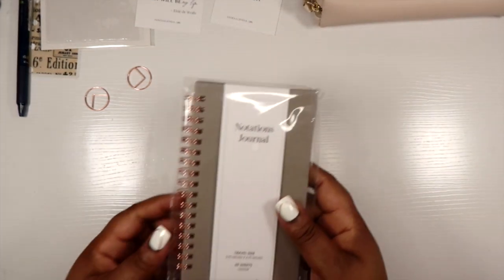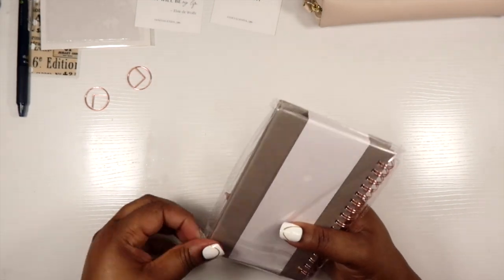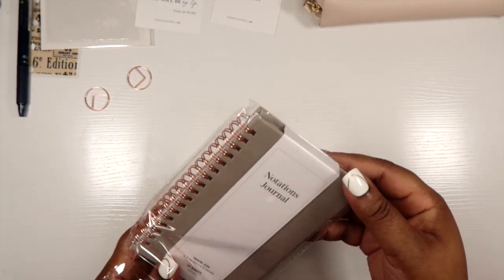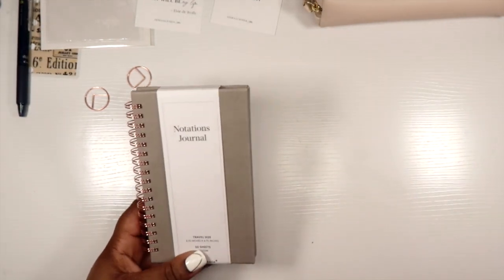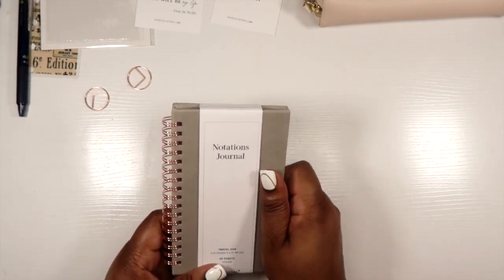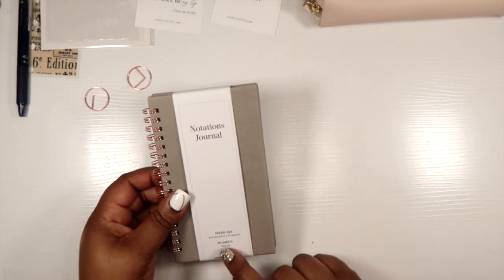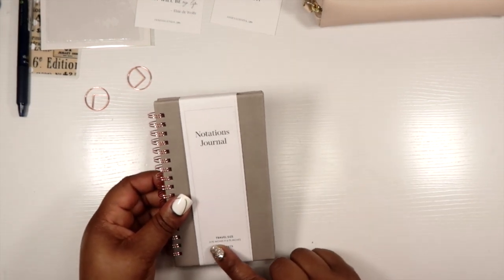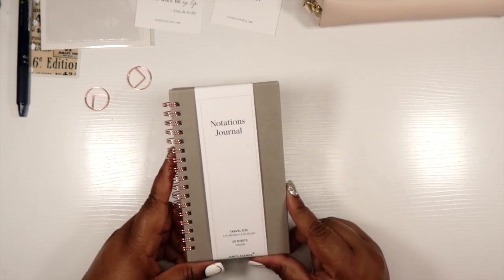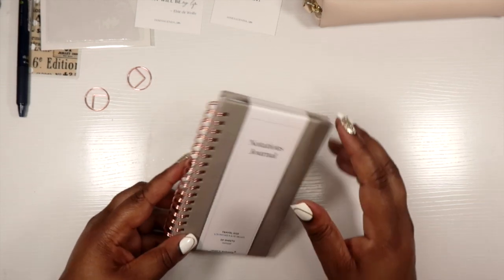The next item in the box is the notations journal, and it says on the card that it's lined, and as you can see, we have the rose gold coil, and it's got a dovetail gray vegan leather. Y'all, this is soft as well. It's not as soft as the pen pouch, but it's still soft. And it says it's travel size, 3.75 inches by 6.75 inches. What is that? This is personal, isn't it? I might be a little off. And it says it's got 50 sheets at 100 GSM.